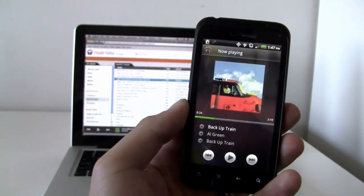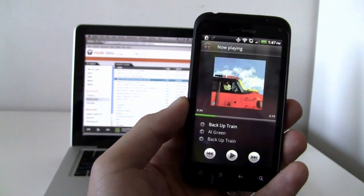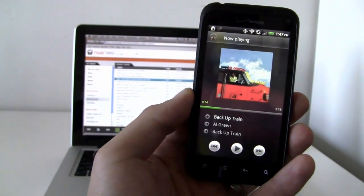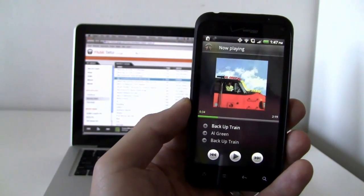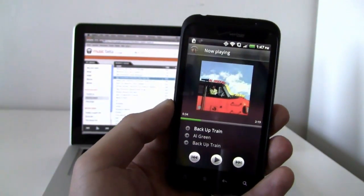I haven't tried a Verizon 4G phone yet with Google Music, or Music Beta. Want to call it that, but Google Music. But with the Sprint phone, it was an issue, just the handoff from 4G to 3G. I definitely felt it, or I should say heard it, with a hiccup in the music, which was too bad. Aside from that, the service works really well for what it does.